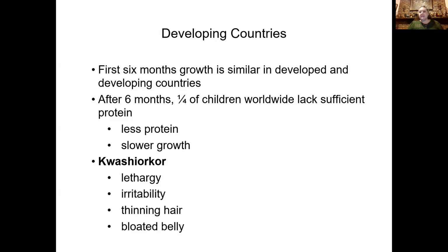We looked at marasmus previously. Marasmus was an overall nutrition deficit. So you would see a child that looks very thin and emaciated, very skinny, very skeletal. That's what you would see with marasmus.